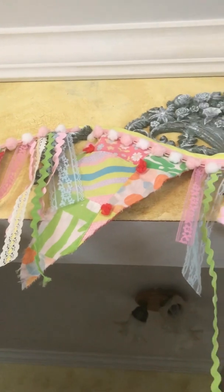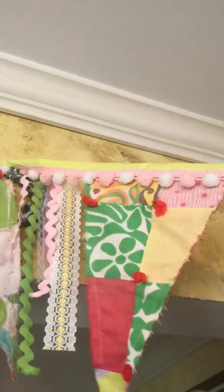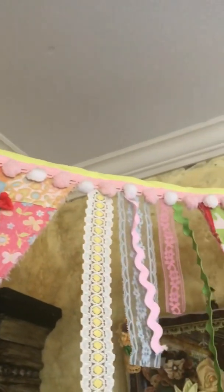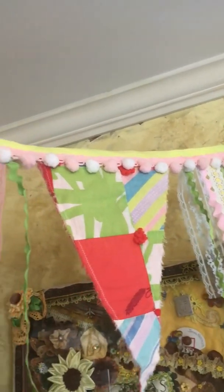I just love, love, love this. This is out of old quilts, tattered quilts. And I love the color, just the vintageness that they have, and the pieces and scraps of old lace that are in them.